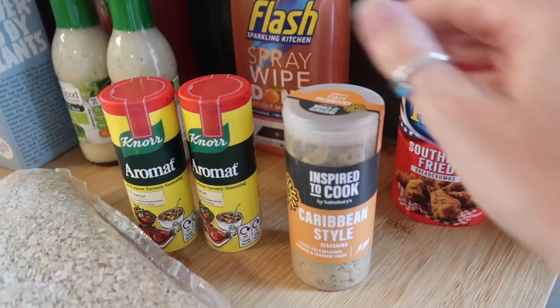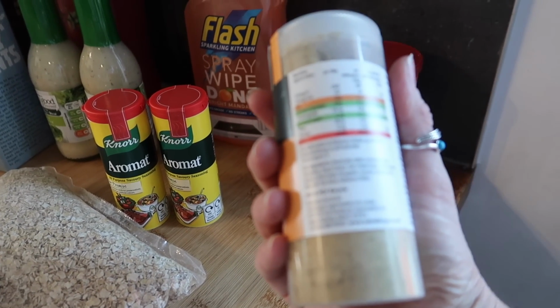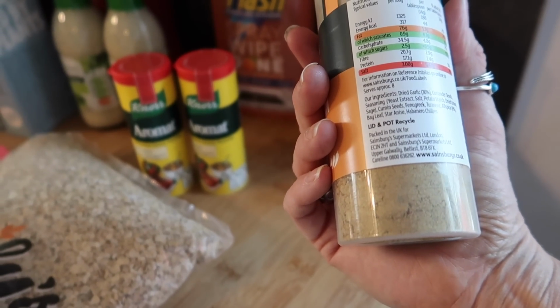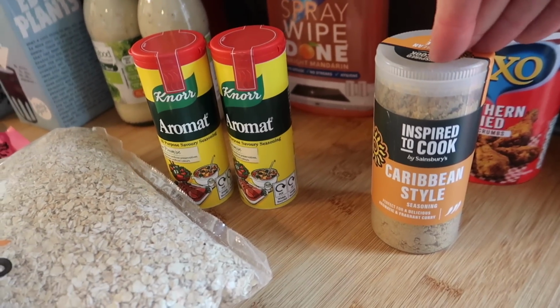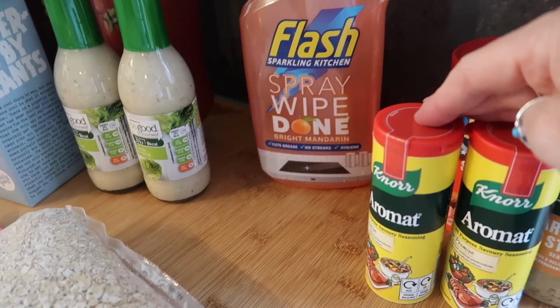Then I got some of this Caribbean style seasoning to make a curry, and it's got, what has it got in it? So it's got garlic, coriander, dried onion, yeast, sage, cumin, fenugreek, turmeric, allspice, bay leaf, star anise and habanero chilies. So I thought that could make a really nice curry with some coconut milk. 2 lots of all-purpose aromat seasoning. I think this is £1 in Sainsbury's.